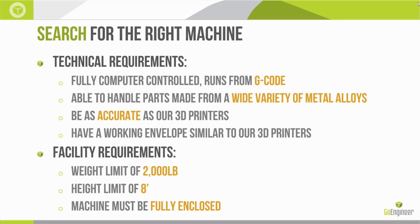We have a lab dedicated to additive equipment, and we have a lot of customers coming in and out. We have salespeople coming in and out just on the other sides of these walls. So in order for the machine to be safe, and in order for the environment to be kept clean and in order to keep the sound down, we had to have a fully enclosed machine.